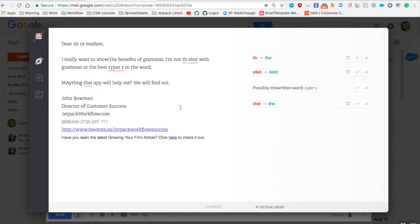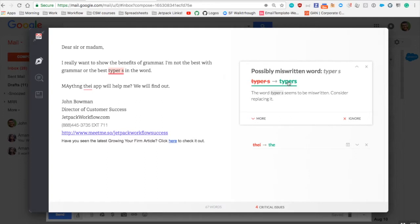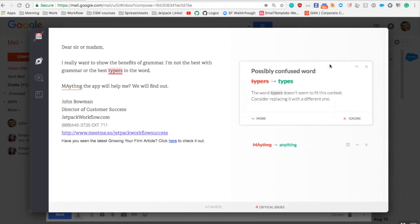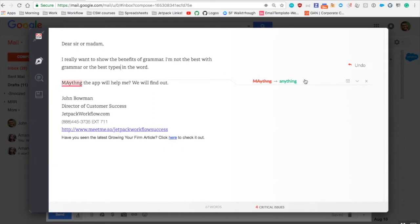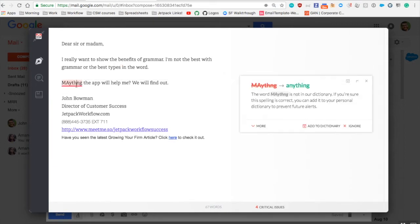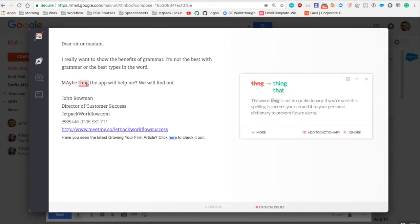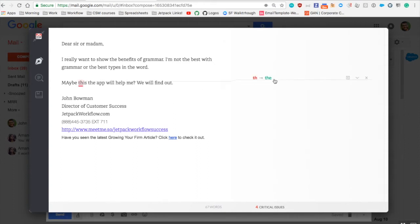There we go. And when you do, you get a nice little better overview, right? So I really want to show you the benefits of grammar. I'm not the best. It tells you, oh, let's change that. Best is best, wonderful. Possibly misreading words, okay. It should be typers. And then, yep, we're going to select typers. Perfect. The app will say, there we are, main thing. Uh-oh. Anything that's a little bit different, right? It's a possibly confused word. Types, perfect. We can come back in here. Anything, or maybe, right? I didn't have the B in there. That's why it's making it a little bit harder for this. There we go. So it's not going to do the best if you're going in there and you're purposely misspelling things like I did, but that's really great.